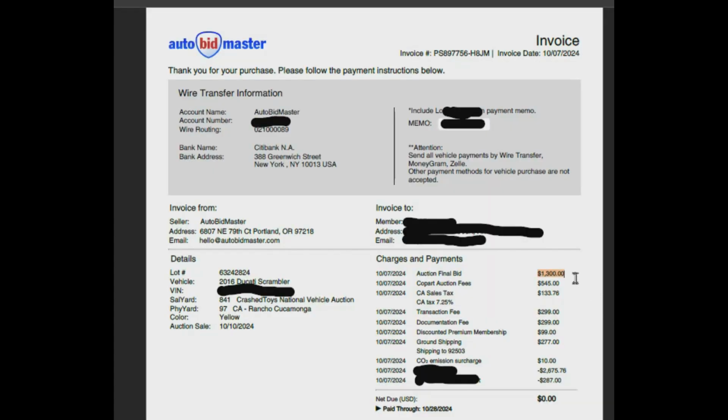Here's a breakdown of the fees I paid. The final bid on the auction was $1,300. The Copart auction charged me $545, plus I had to pay the sales tax. And you've got all these transaction fees, documentation fee, some membership fee, and I had to pay for shipping too. They would not let me go there and pick it up. I had to have it shipped. So the total was $2,962.